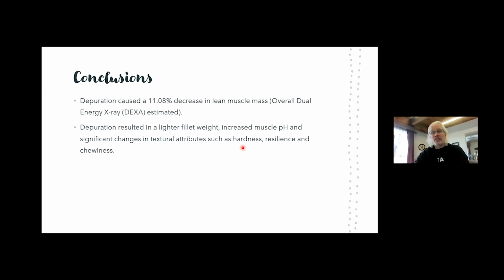If you didn't have to depurate, it'd be great if you just took them off feed for a few days. Yes, they would reduce a little bit of weight by taking them off feed, but not the 11%. Like I said, it's the duration. In some of our experiences with the trout and salmon we've had, you've got to take them at least 10 to 12 days off feed. And yeah, they just start getting quite lean and losing weight.